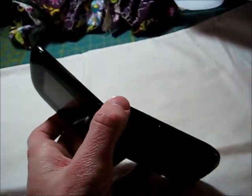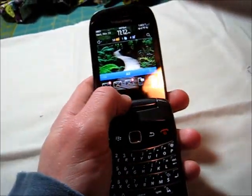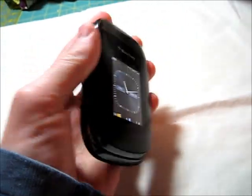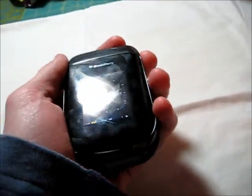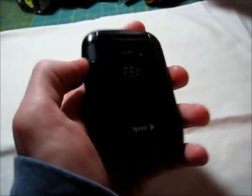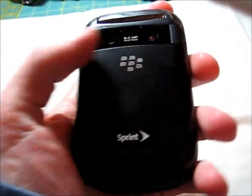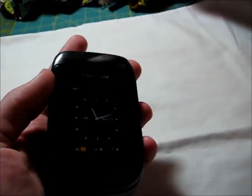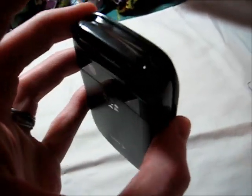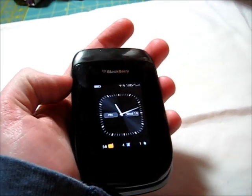The build quality, well, it's a BlackBerry, so BlackBerry always does a great job of making their products exceptionally solid and durable, and it makes you feel like it's going to last a really long time. So I don't feel like dropping this is going to break it. Obviously, I don't recommend that. Don't drop it, or at least get a case. But if that were to happen, worst case scenario, it feels like it would be able to withstand a little bit of extra abuse.